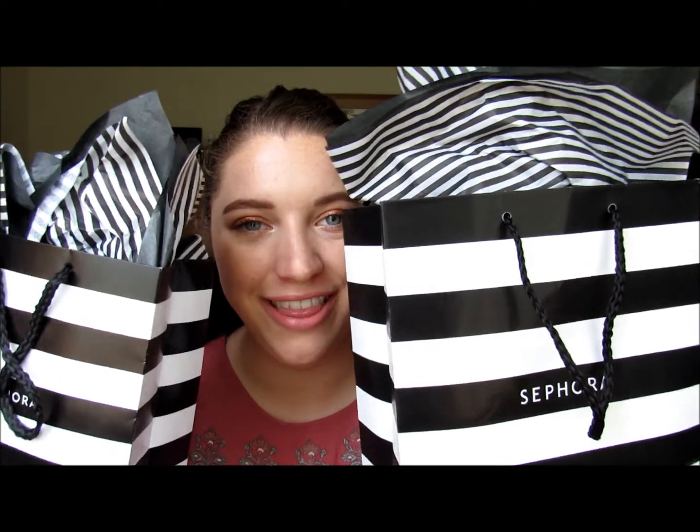So obviously you're here for this mess. So I did start shopping the Sephora VIB sale Rouge because I am a Rouge member because I have a problem, as we all know. So I'm going to start with the big bag. It's only big because it has this tote inside.